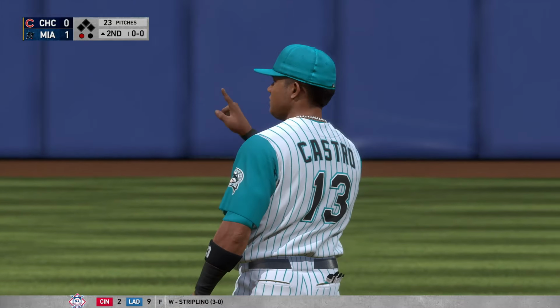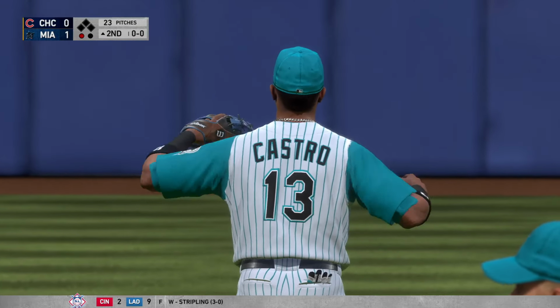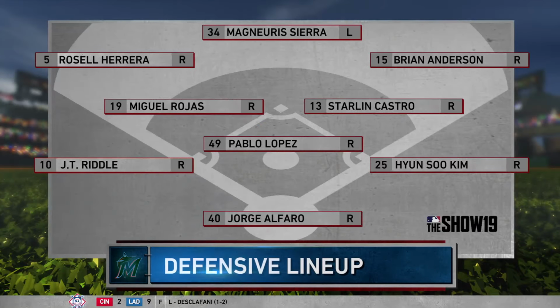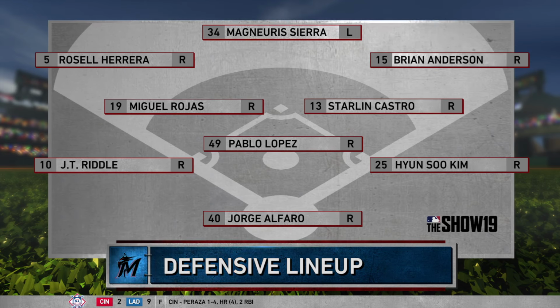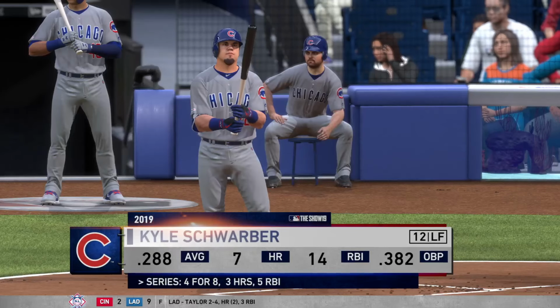Check out the Miami Marlins on defense. And guys, taking a look at this, the defense is going to have to be stout today. A starting pitcher with an ERA north of 5 usually spells some barrels being found by the opposition. So these guys better be on their toes in this one.